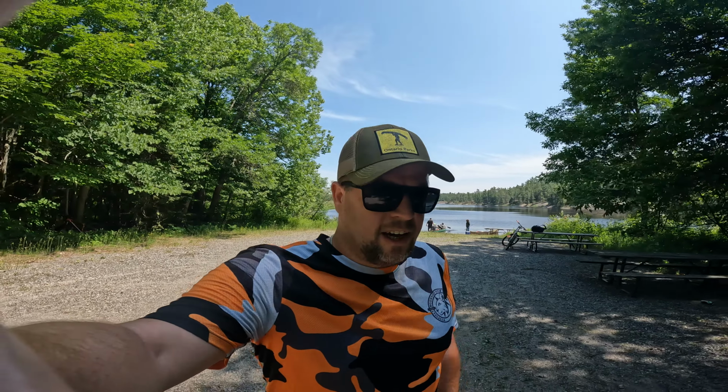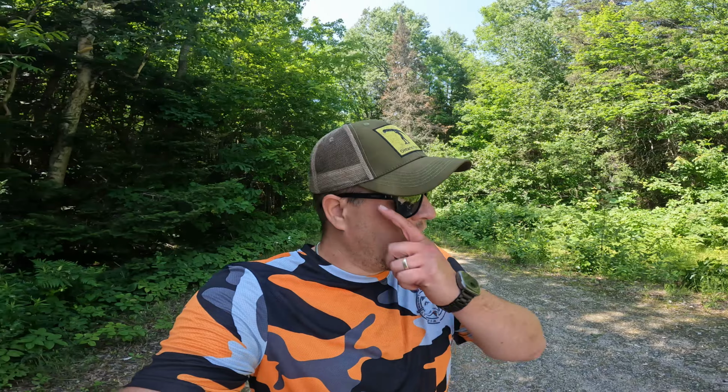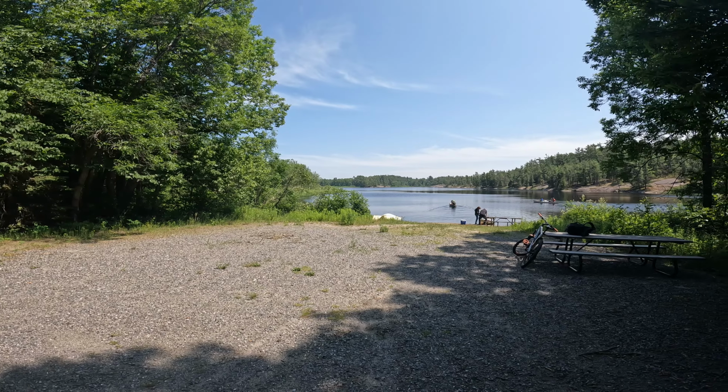Behind me is the lake. When you do this trail, make sure you bring bug spray. The deer flies are just absolutely ridiculous here. I pretty much had to go at full speed to avoid getting bitten, so bring bug spray. Deer flies are terrible.